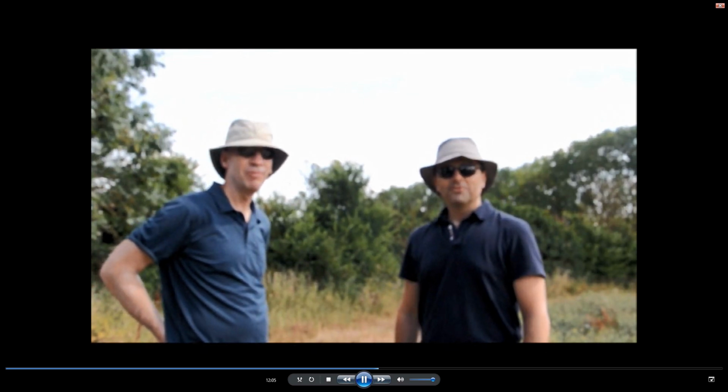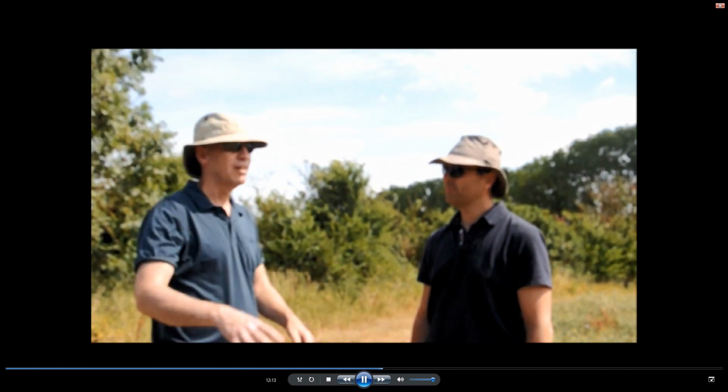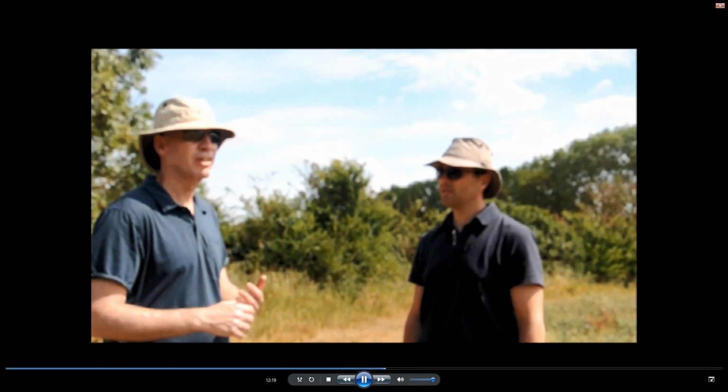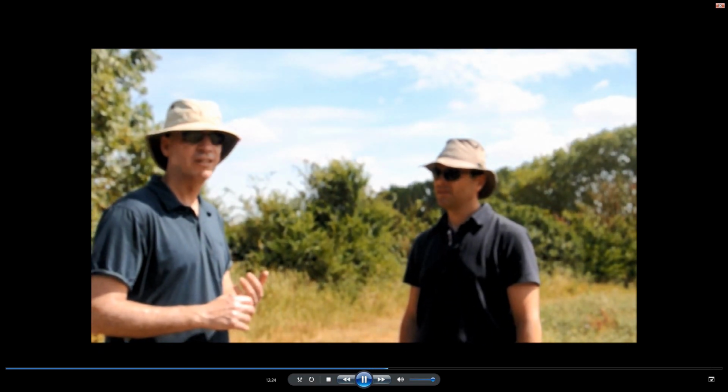Okay, so here we are at RSPB Grange Farm. They've kindly given us permission to fly here. And yeah, we're just going to fly in this set-aside field over here, so there's no crop to damage. It's fairly open, so if the drone does go down, we'll be able to find it again. So it seems like a suitable place to do our trial.